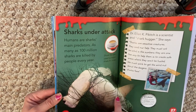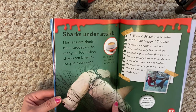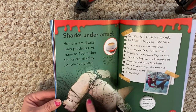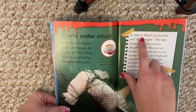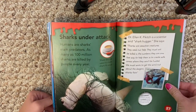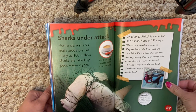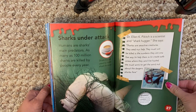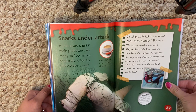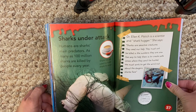Many sharks are caught in nets for other fish. Okay, so sometimes sharks end up dying because they get caught in fishing nets. Dr. Ellen K. Pikitch is a scientist and shark hugger. She says, sharks are sensitive creatures. They need our help. They must not be killed in the numbers they are now. One way to help them is to create safe areas where they won't be hunted. We must work to get the word out about the danger sharks face.